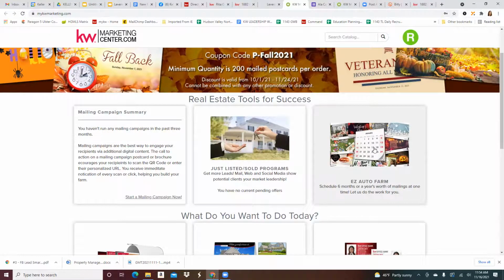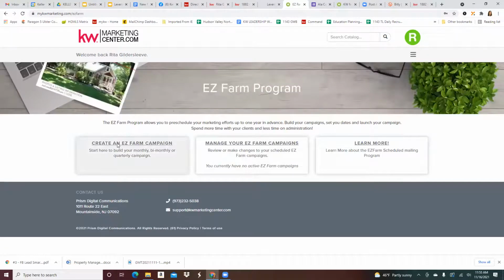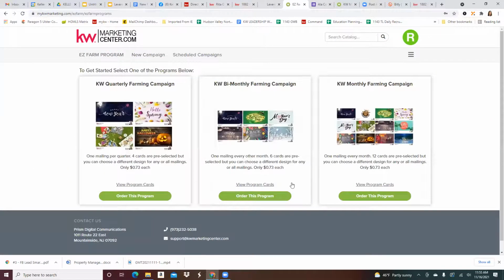So if you want to farm an area and you want to mail stuff to them, and you're like, I don't want to set up a task, and then when the task pops up, I have to remember what to do, and then I have to come up with what to do. You just literally click this button and fill in the information, and they do it all for you. These are quarterly farming, bi-monthly farming. It's just like happy holiday, this kind of stuff. So this is another kind of easy button option for you guys to market your listings.